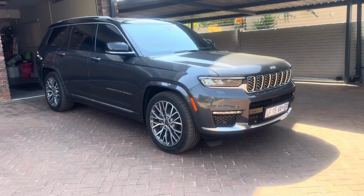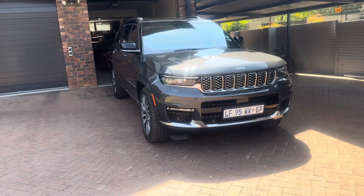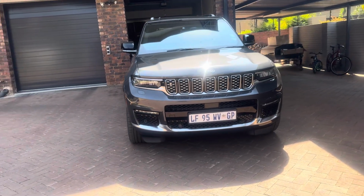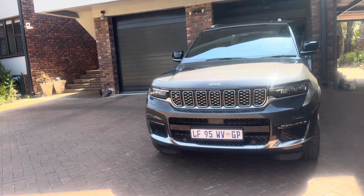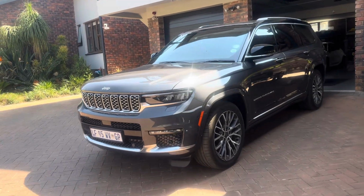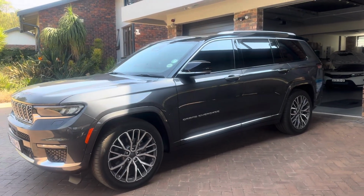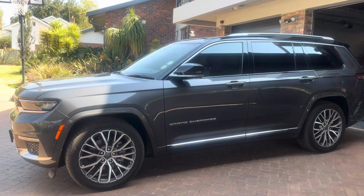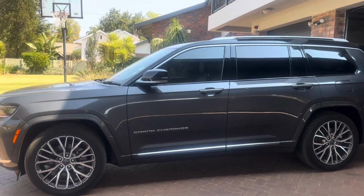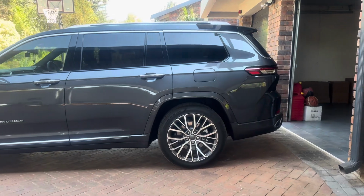I mean, if you look at it, it looks masculine, it looks purposeful, and the lines are clean. Very American, I must say, whatever that means. But it's a very handsome looking vehicle, especially in this particular color. It looks very proper, if that's the right word, for the lack of better words.